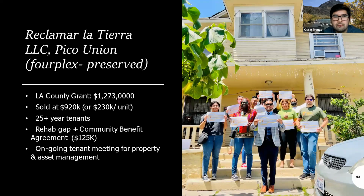Here's the second acquisition with the LA County Community Land Trust Program. It's a 4-plex. The unique piece here is we were able to close a rehab gap that we were anticipating with a community benefit agreement pot of funding of $125,000. This is working in close coalition with United Neighbors in Defense Against Displacement, or UNIDAD for short, which awarded those funds for us to be able to do rehab in the property.